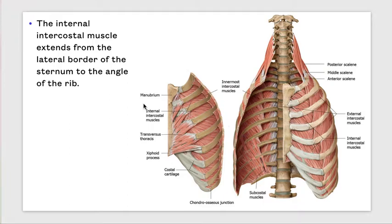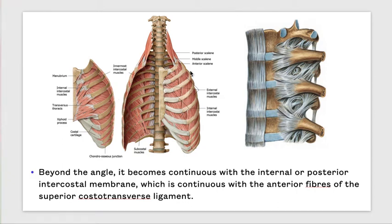Now, coming to the second muscle, which is the internal intercostal muscles, it extends from the lateral border of the sternum, here, lateral border of the sternum, to the angle of the rib, till here. Okay, you can see this is the external intercostal muscles. It is replaced anteriorly by the membrane, whereas the internal intercostal muscles, it is extending from the lateral border of the sternum to the angle of the rib. Now, beyond the angles, it becomes continuous with the internal or posterior intercostal membrane and is continuous with the anterior fiber of the superior costotransverse ligament.